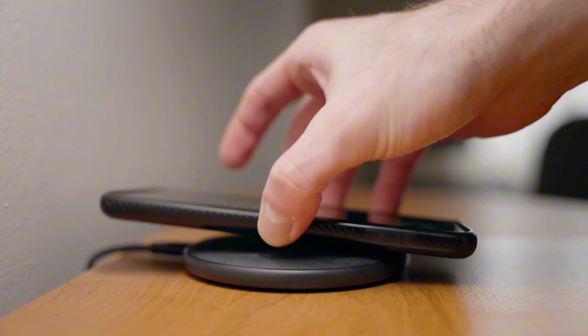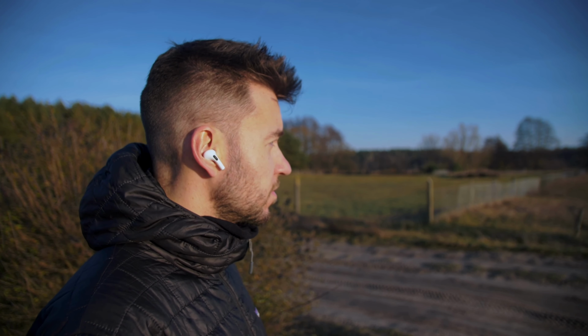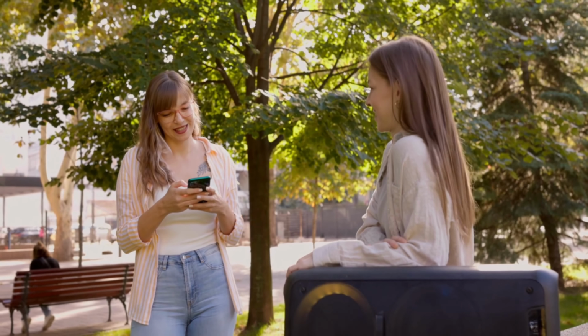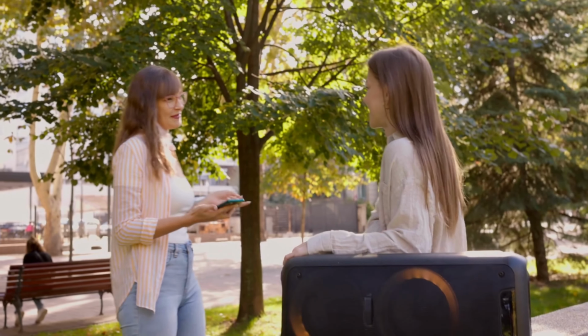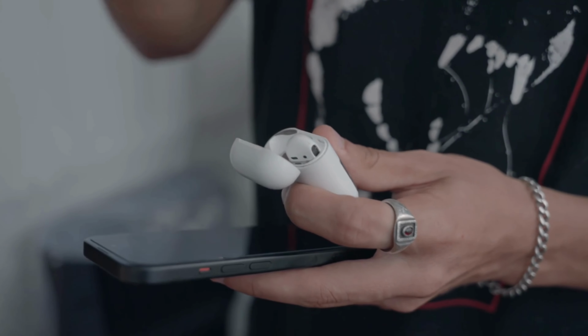You can leave your phone charging across the room, take a call, or listen to music while walking around, and everything stays in sync. This is the same technology used in Bluetooth speakers that pair up for stereo sound, but packed into something small enough to fit in your pocket.